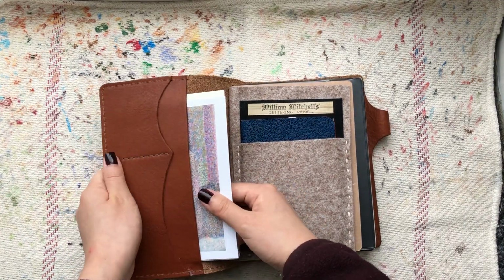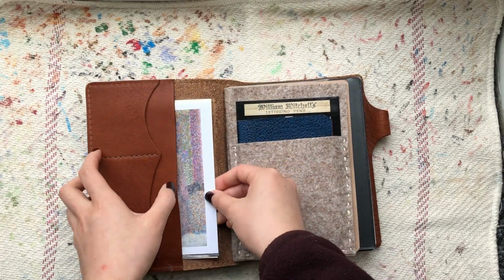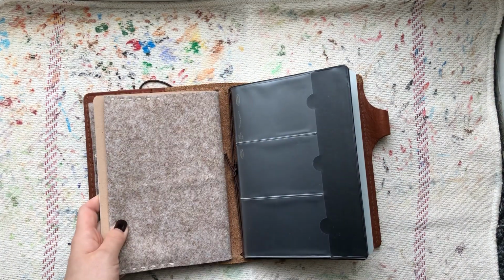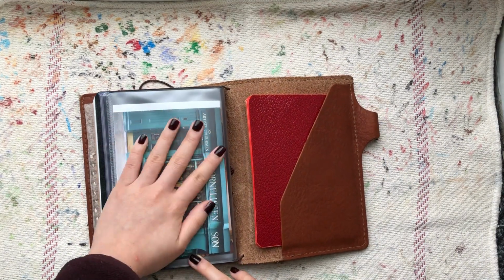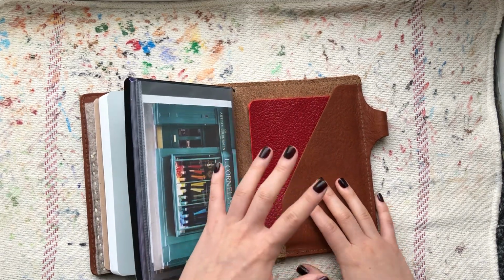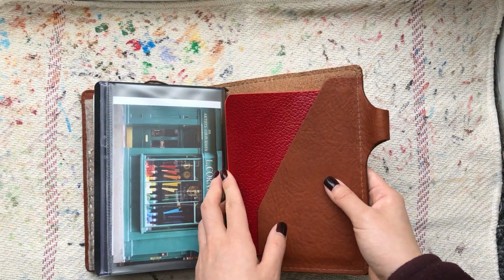And I keep some of these cards that I have from a relative who knows that I am really into this kind of stuff, and she got me some postcards from Paris. And then my stationery postcards are all in here. And this one is in case I go to the museum and something inspires me to try some different kind of art style, I will sketch in this notebook.